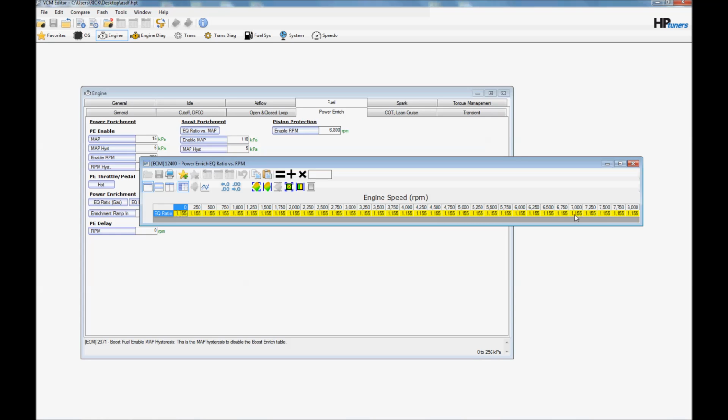So right now, my advice to you would be to put 12.2 to 1, which is actually 1.2 in terms of lambda. Put that pretty much where your shift points would be. So if your car shifts at 6,500 RPM, you'd put 1.2 in there.